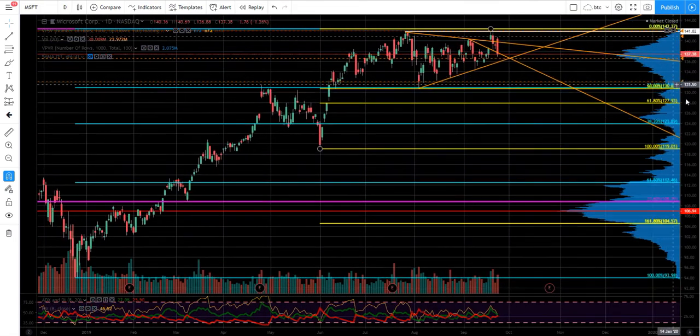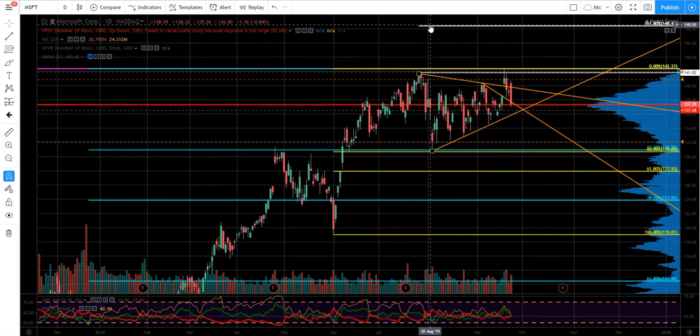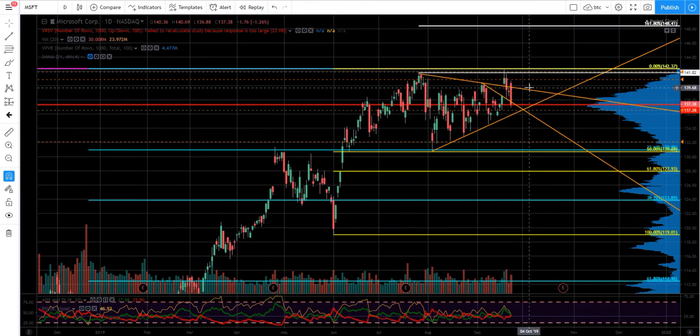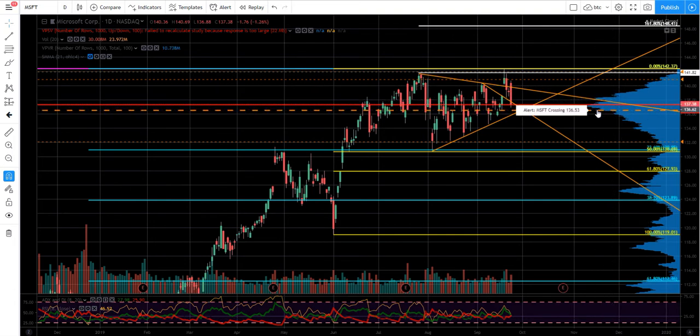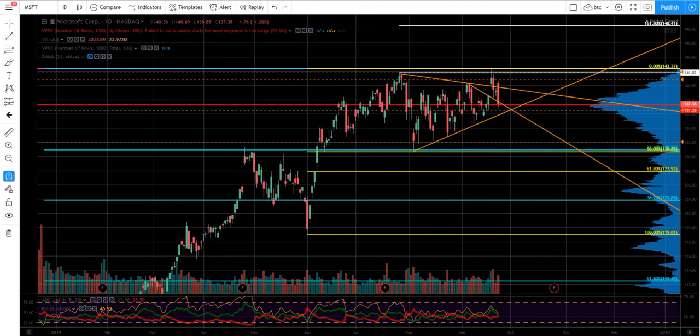So here's the daily on Microsoft. We see that we had that push into new all-time highs back here on the 19th of September. After we get that push up, obviously this major pull down for this, that, or the other reasons, but still trading right at its yearly point of control. Yearly point of control up here at 137.38 or so. So certainly going to be a major area to watch.